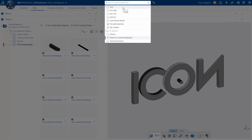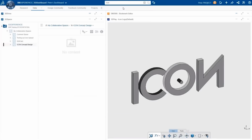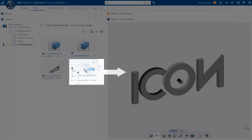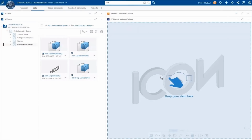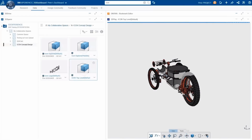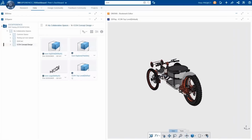So when Pete wants to find some CAD data, he just needs to simply search for it. He can quickly find the top-level wheelchair design that the team's been working on. And finding the correct data is a great first step. But Pete also needs to view it in 3D in order to fully understand how his team has progressed on this design. So he'll simply drag and drop the top-level assembly right into the viewer in his web browser.